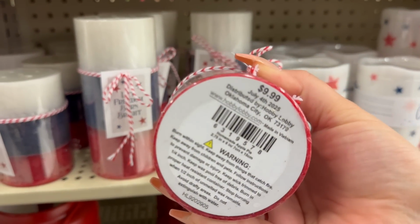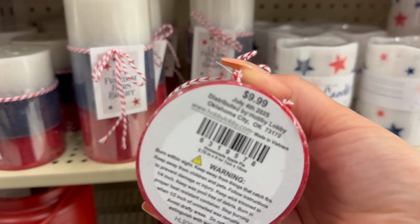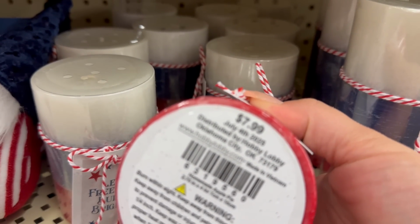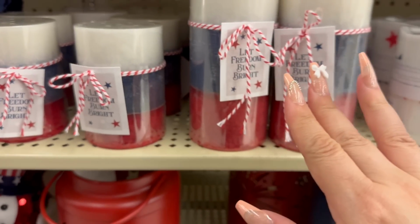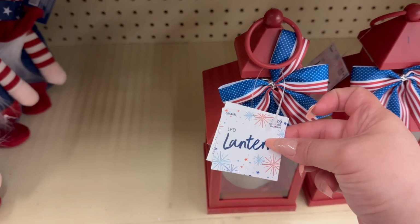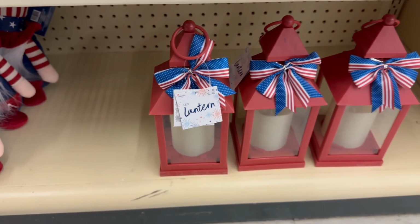This is going for $9.99. Oh my gravy, that smells so good. It smells so good. This is homemade apple pie. That smells like homemade apple pie. And then right here, this one is $7.99, and so you can see the size difference. Down here, you also have this LED lantern going for $9.99.